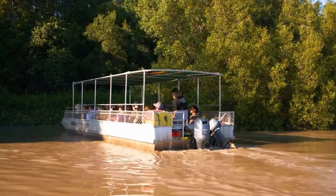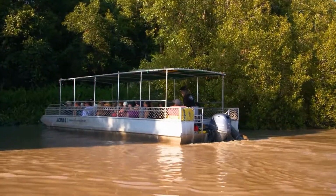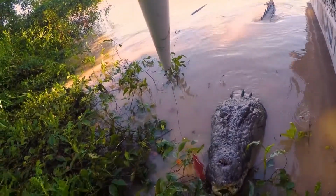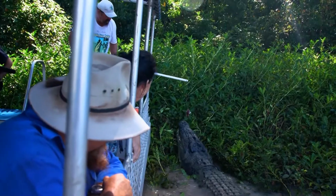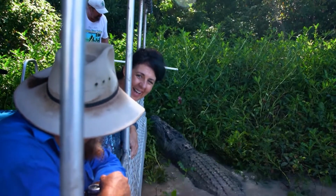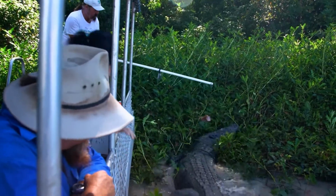We were definitely in good hands here and loving the NT. He just rolls this boat straight up onto the bank, nudges it up, and then beckons a crocodile up with a lump of meat and gets him up onto the bank. If you do the NT, you have to do this. To book your tour, just Google Adelaide River Cruises. Whoa! Oh, yeah.